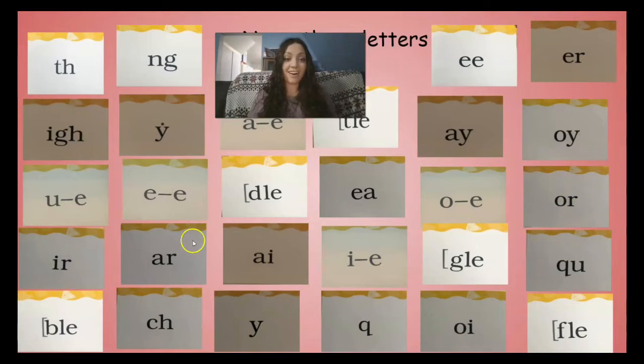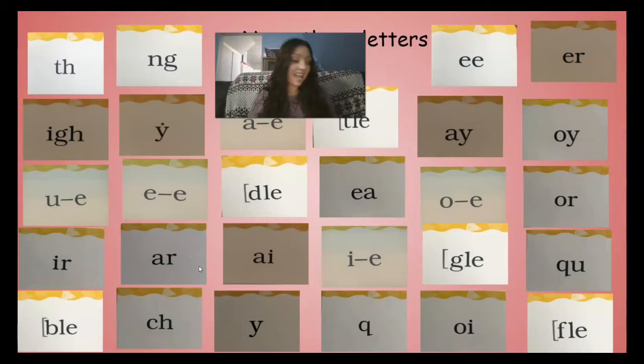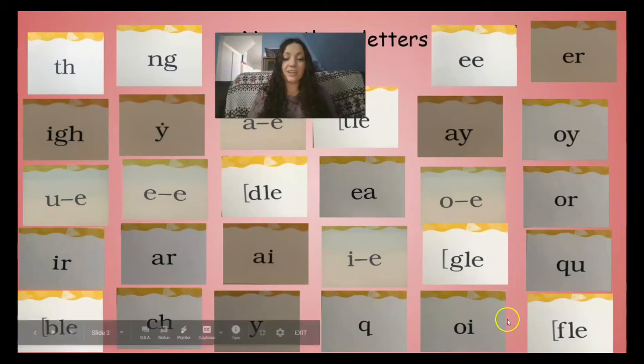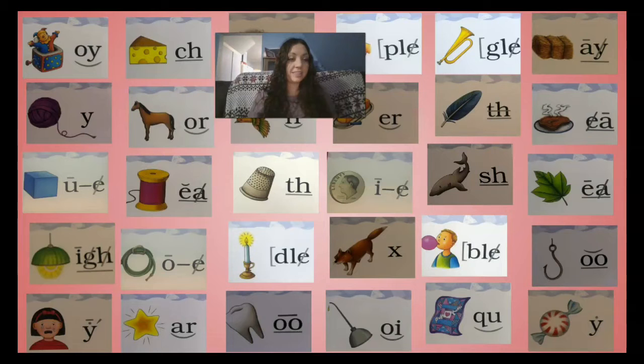U consonant E, E consonant E, final syllable DLE, digraph EA, O consonant E, combination OR, combination IR, combination AR, digraph AI, then I have I consonant E, final syllable GLE, combination QU. And then on the bottom we have final syllable BLE, digraph CH, Y, Q. Oh, what about this one? Digraph OI, final syllable FLE. Very nice job.